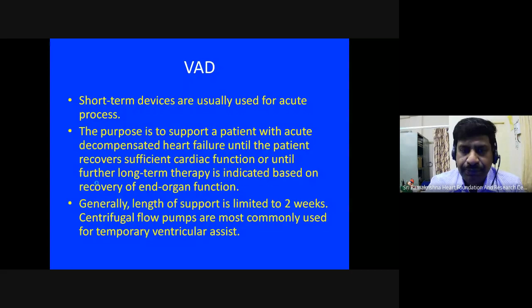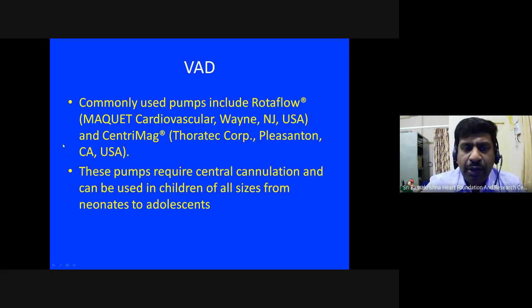Short-term ventricular assist devices are used for acute processes. Usually, we can anticipate supporting the child for 2 weeks or more. And if it is within 2 weeks, then we use the centrifugal flow pumps. The commonly used ventricular assist devices include the Rotaflow or the CentriMag. These pumps require central cannulation and can be used in children of all sizes from neonates to adolescents.